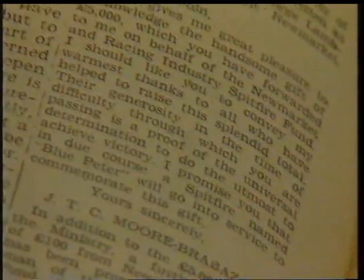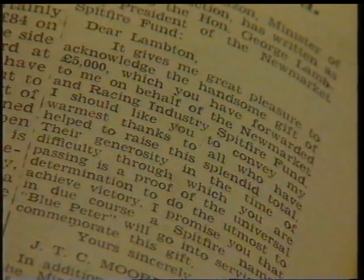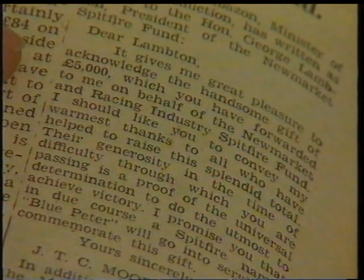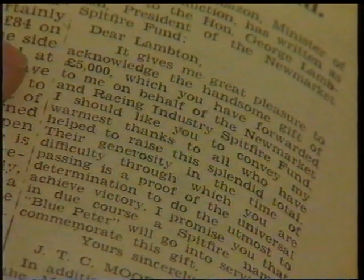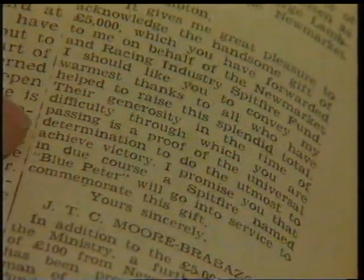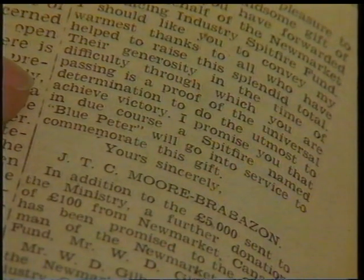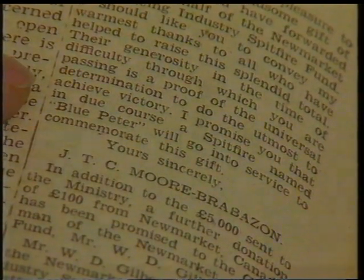Here it is. It's a letter from the Minister of Aircraft Production, and it says it gives me great pleasure to acknowledge the handsome gift of £5,000. And he goes on to say, I promise you that in due course, a Spitfire named Blue Peter will go into service to commemorate this gift.